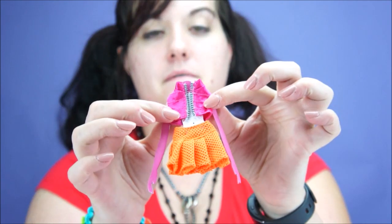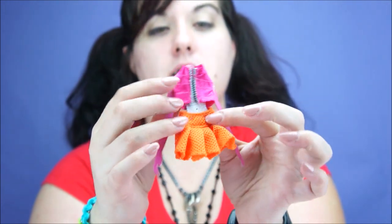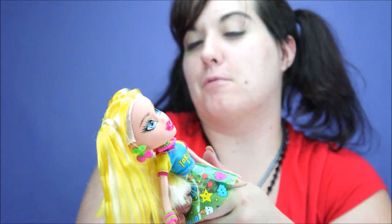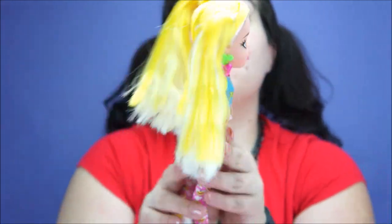And then she also comes with another outfit, which is a pink vest with a faux zipper. And it's a mesh skirt. Very late 90s fashion, like raver style. So obviously you'd want to put it over the leggings. And she kind of has multiple outfits in one, because you could totally do the leggings as pants or pajamas. Yeah, they almost have a pajama look. It feels like pajama material.